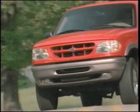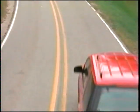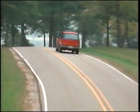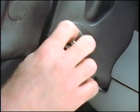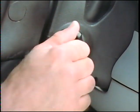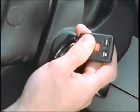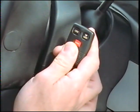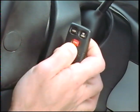If the batteries in your key fob run down, or if you have to replace the remote transmitter, the key fob will need to be programmed to your vehicle. To accomplish this, insert your key into the ignition switch and turn it to the on position 5 times without starting the engine. After the 5th cycle, hold the key at the on position and press the unlock button once. And then, while still holding the key in place, press lock once.